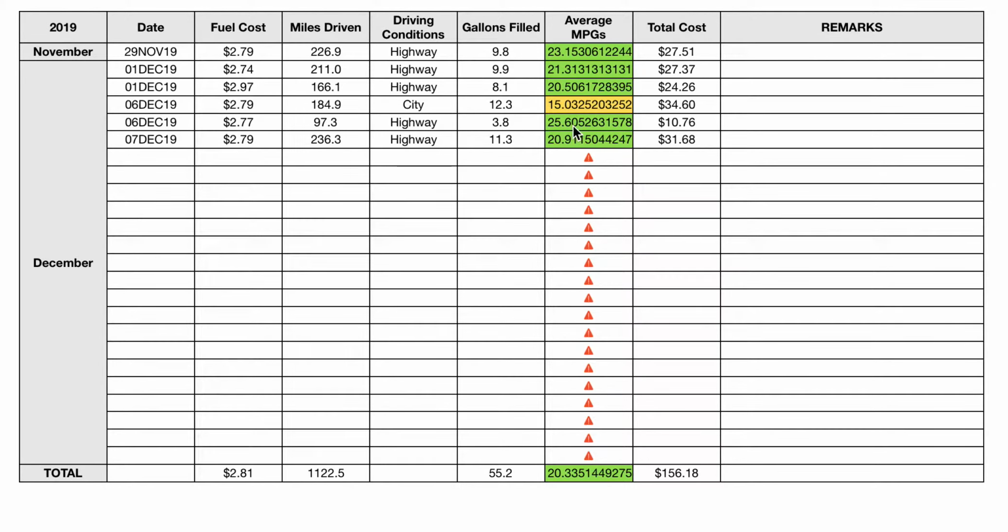Anyways, this one here was just a small little trip, 97.3 miles, almost like a TFL 100 mile loop, right? Filled up 3.8. Look at that, 25.6 miles to the gallon. Phenomenal. Now, some of you may think, were you driving like 50 miles an hour the entire time? No, I was driving at 65 miles an hour, set on cruise control. So the cruise control was set, and I drove 65 the entire time, and I got 25.6 miles to the gallon.